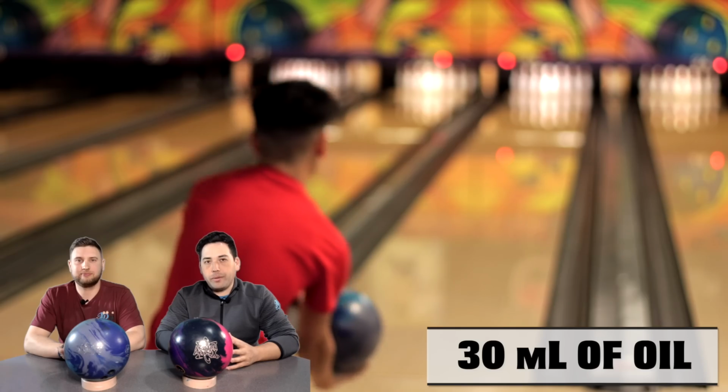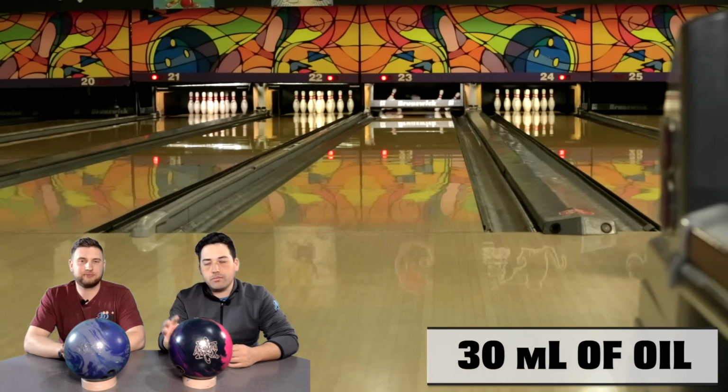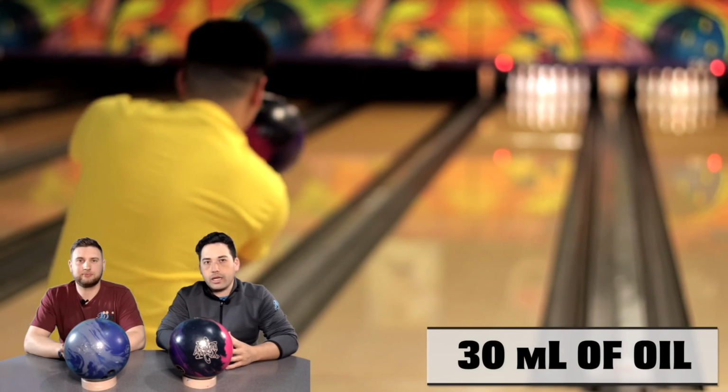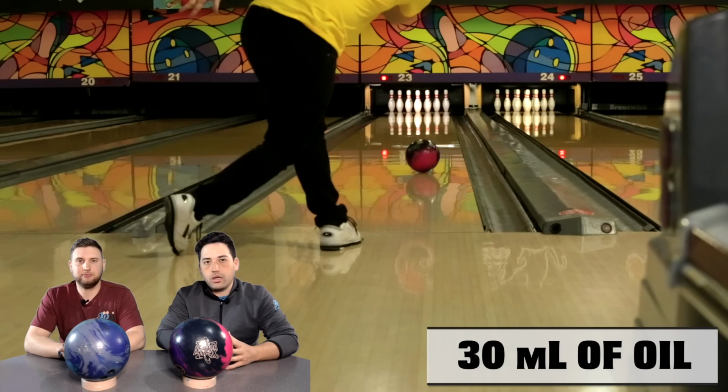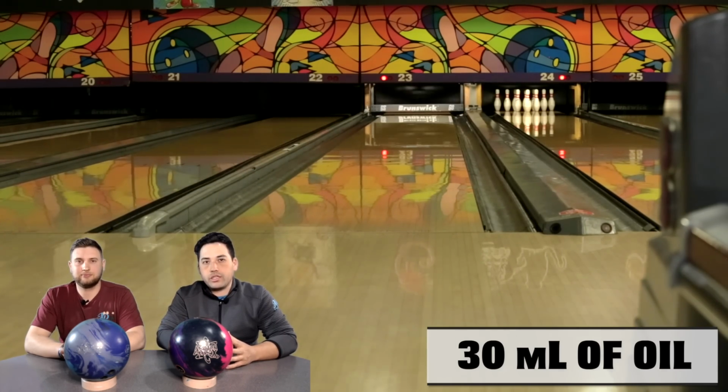On the 30 mil pattern, they got lined up to throw some strikes. Jimu used his Axiom, Simu used his Proton Physics here. They were about 15 board at the laydown, out to about 10 at the break point, which is right in line with our rule of 31. And they were able to throw a couple nice flush strikes.